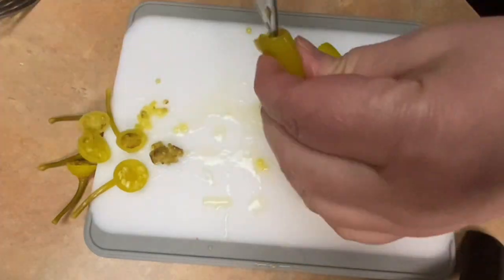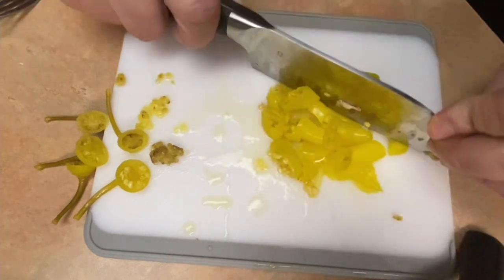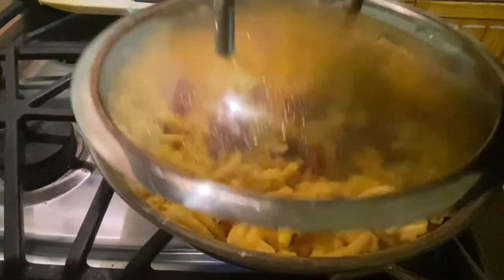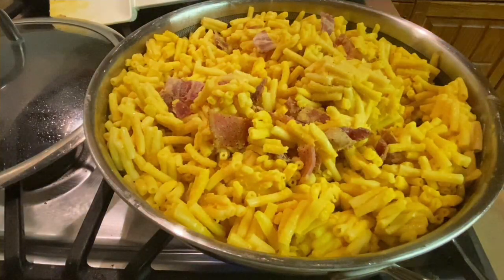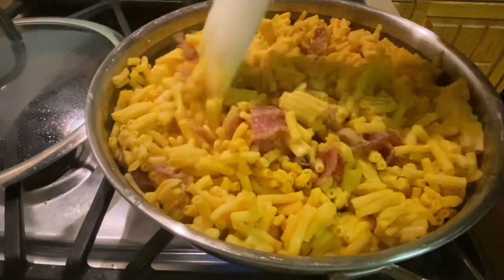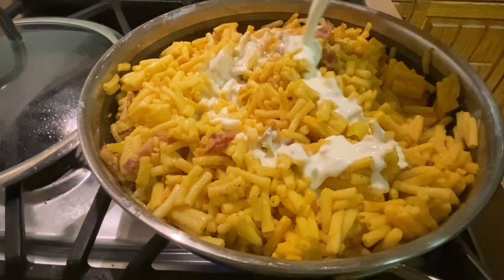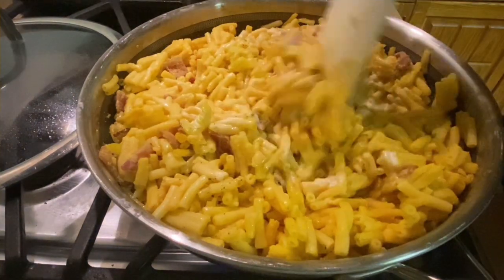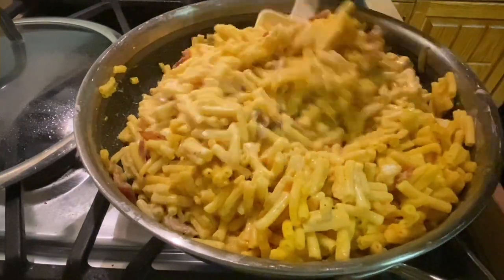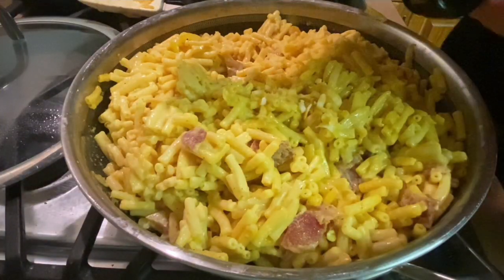I also decided to dig out some more of these peppers that I found in the fridge. There were a lot of peppers in my fridge, and I just gave these guys a quick chop, and I tossed them into the macaroni and bacon. I gave it a real quick stir and I realized that it needed a little bit more moisture. So I found some cream that was in the fridge that was actually expired, but it still smelled good. Yes, I'm one of those people. I don't follow guidelines very well, but I wanted to use that up before it did go bad.